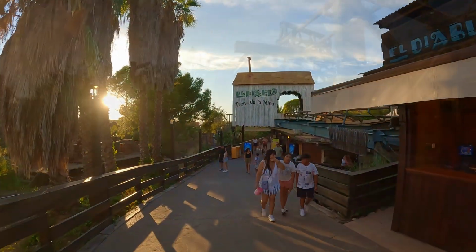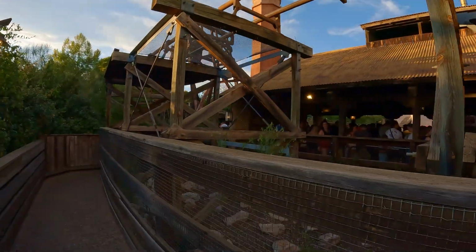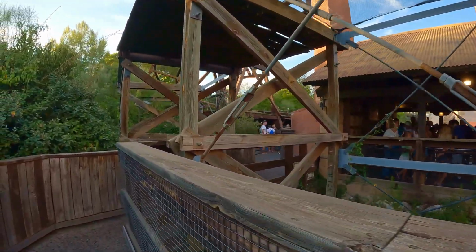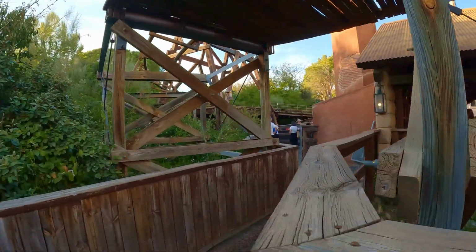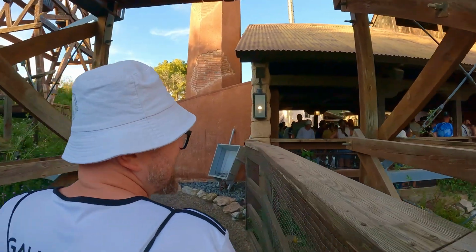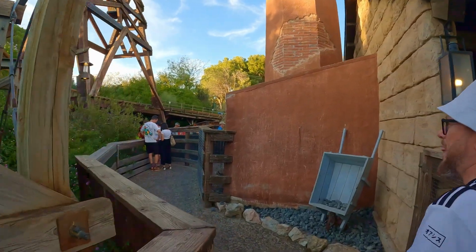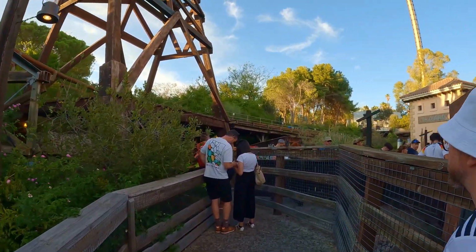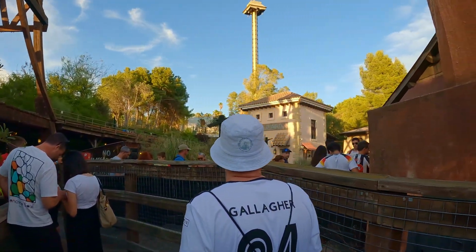Right, let's check out Neo. There we are, the cattle pen of doom. So this one's got three cattle pens, so you go into three different block sections. Yeah, it's a 50-minute queue. This looks horrendous, to be honest. I remember waiting for this last time for two hours. Definitely not worth a two-hour queue, but that's the park. So yeah, if you don't like it, basically don't come here. There we are, let's do it.